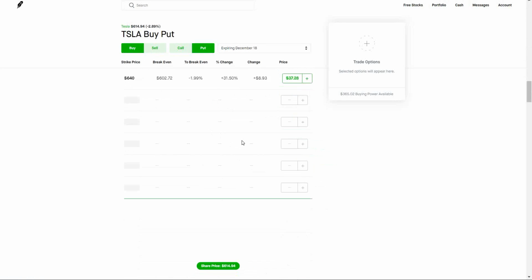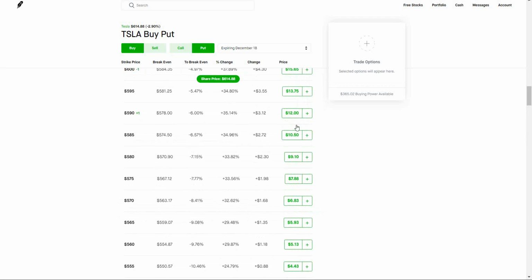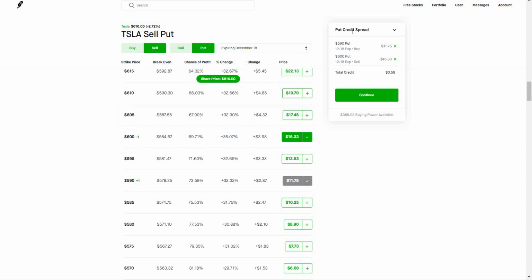So you go to put. Let's do this today. Tesla's 615. So I bought the 590. I sold the 600. Let me see really quick. Again, I sold the 600. So up here I put you in a put credit spread. Right now, if you were to continue with this order, you would get a credit of $360.